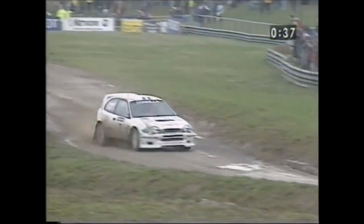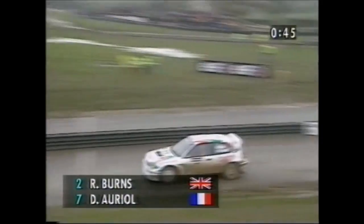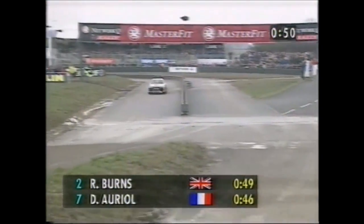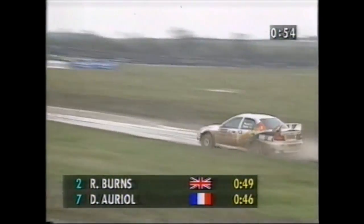Didier Auriol, of course, using this new, almost Formula 1-style gear change they've got in this Toyota. He's out wide on McRae's mud, we'll call the outside of that corner, whilst Burnsy has got to catch up on the inside. As I said, Auriol is using this almost electronic gear shift, and the times for those two lanes are exactly the same as we've seen on the opening runs.